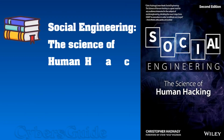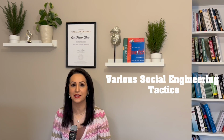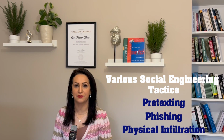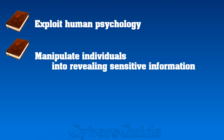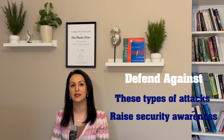Our second recommendation is Social Engineering: The Science of Human Hacking by Christopher Hadnagy. The second edition of this book was published in 2018 and guides you into various social engineering tactics such as pretexting, phishing, and physical infiltration. Social engineering is a most successful attack technique that is used to exploit human psychology and manipulate individuals into revealing sensitive information. By understanding how social engineering works, you can better defend against this type of attack and raise security awareness.